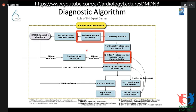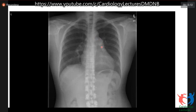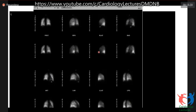It's still much more difficult. Let me guide you through. This is the chest X-ray of a typical PAH patient. You see the little hump here, which is the pulmonary artery. And this would be the VQ scan. We would do inhalation and perfusion. It's not done in many centers anymore, but it's a very, very robust test to exclude, in this case, pulmonary emboli or chronic thromboembolic disease.